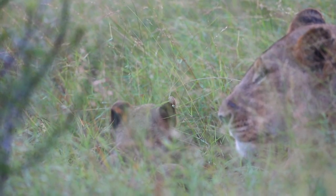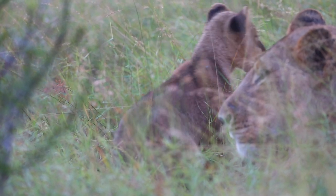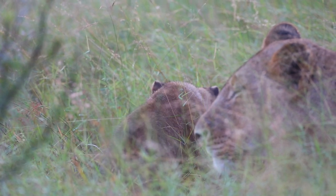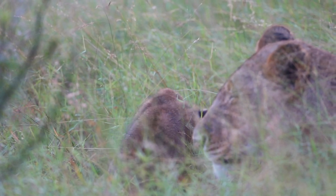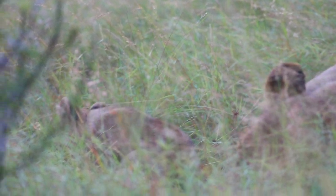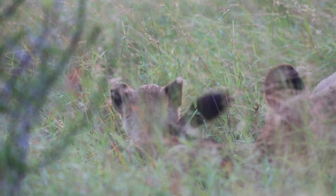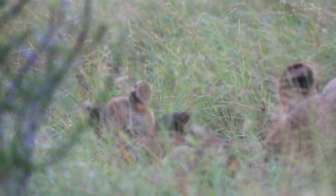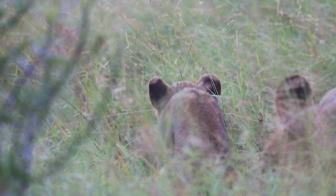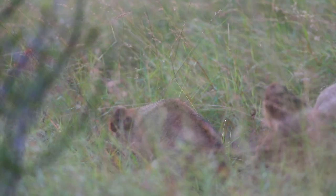As always, mum's tail becomes great to chew on. It requires a lot of patience from mum because that is probably an unpleasant experience, having those little teeth bite into it every few seconds.